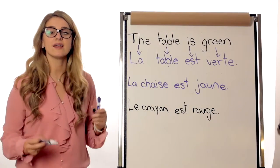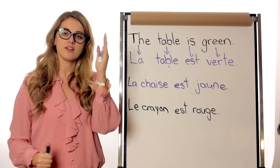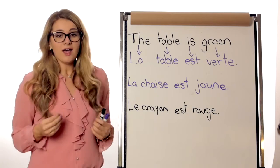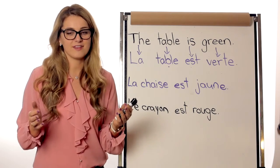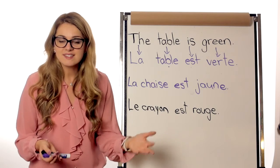Rouge is how you say red. Again, you would find that in your workbook. I have a list of all the colors in French and English. So I really strongly encourage you to use les noms that I have already given you to make up your own sentences.